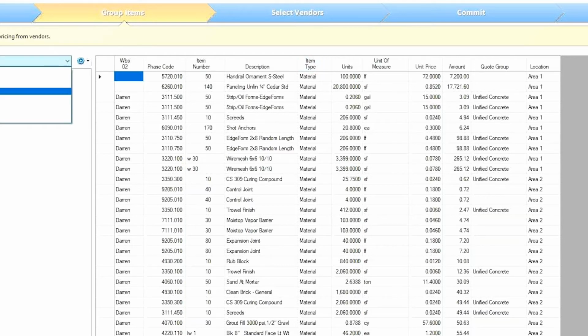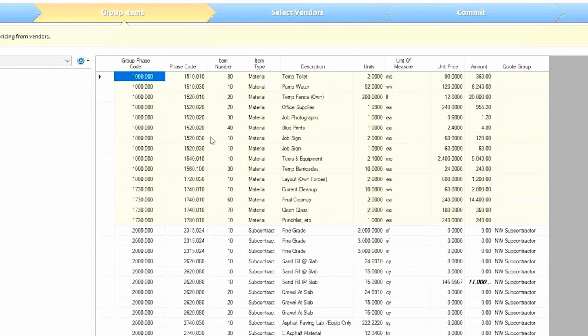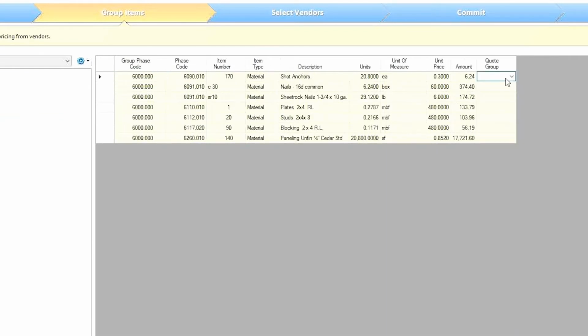But let's go back here. Let's drop down into our woods and plastics, and let's call this framers or framing. Let's say framing, right? Makes sense. And I'm going to copy that, fill down, say okay. So we've just organized that set of items into its own scope or quote group, right? So with that process being done, now we can go to the next step.